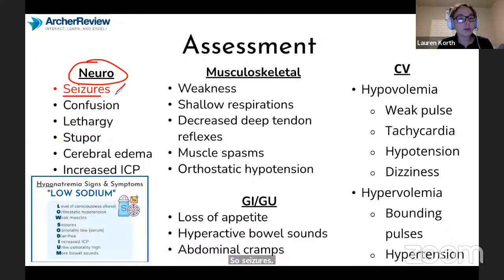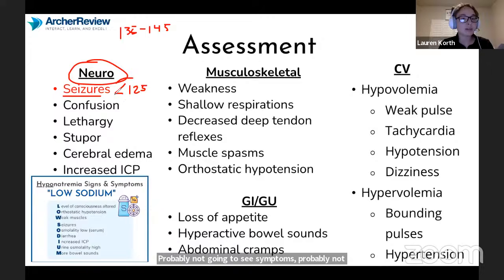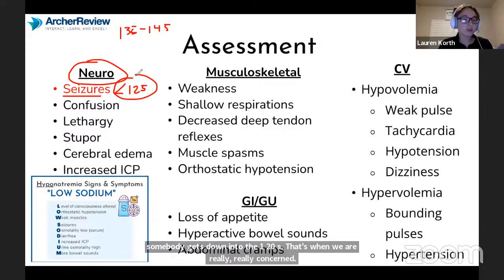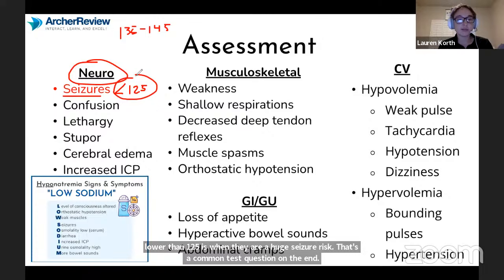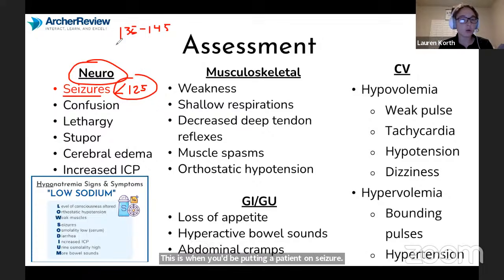Seizures are very common when patients get down below about 125. Now, if you guys remember, the range is 135 to 145. If someone's at 134, probably not going to see symptoms. Probably not even going to write home about that. But once somebody gets down into the 120s, that's when we are really concerned. So lower than 125 is when they are a huge seizure risk. That's a common test question on the NCLEX. This is when you'd be putting a patient on seizure precautions, really anywhere even below 130 or so.